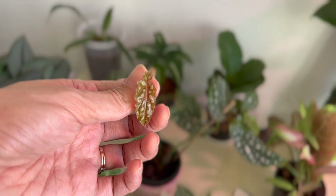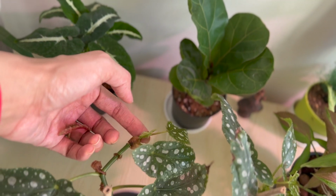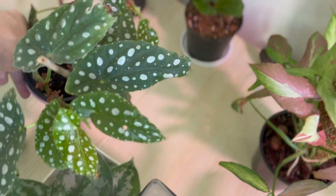There'll be like 2-3 brand new leaves. Like over here at this spot there's another new leaf, and the one in my hand was right next to it, but it just fell. It happens many times, so I just try to not really touch this plant at all. Let me give you a better view.